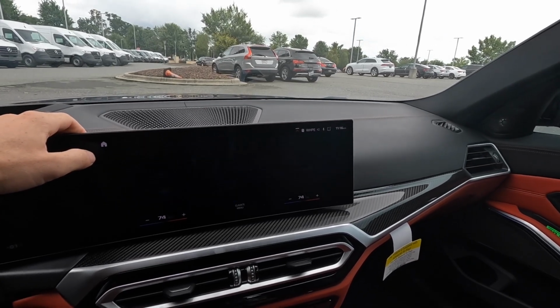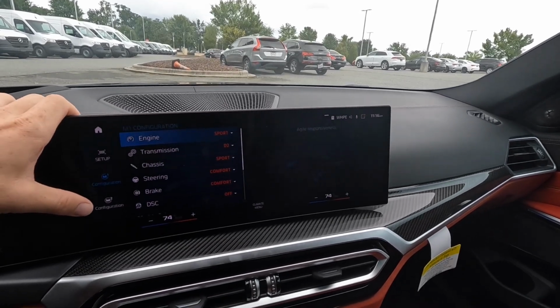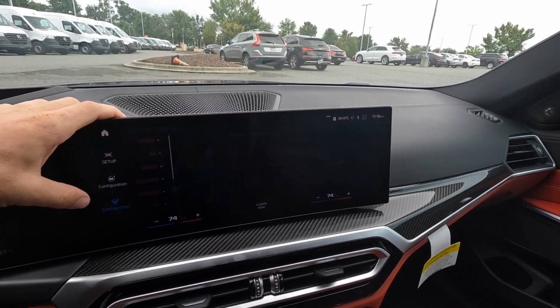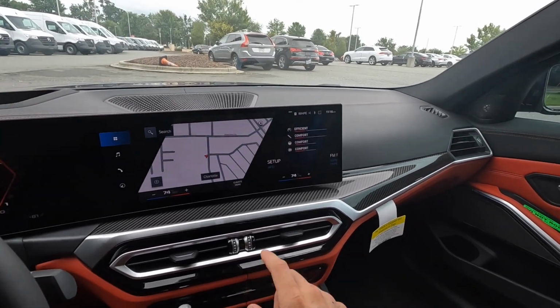Now, if we go into the apps and we go all the way down into driving settings, we go into setup. This is how you can go through M1 and M2. So this is currently how M1 is set up. You can go through everything from your exhaust to your traction control, braking, steering. You can go into M2 and have everything completely different.